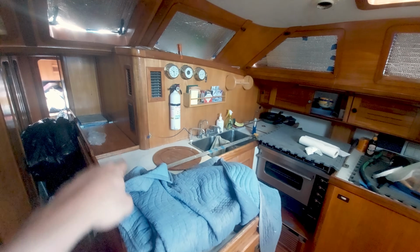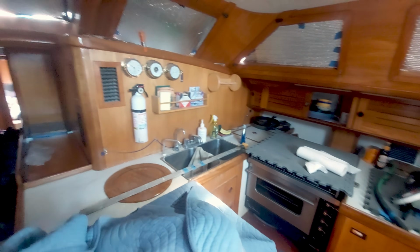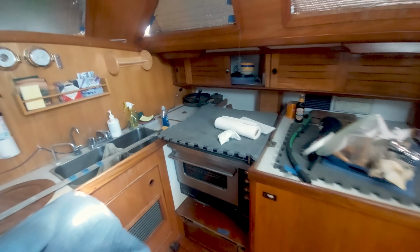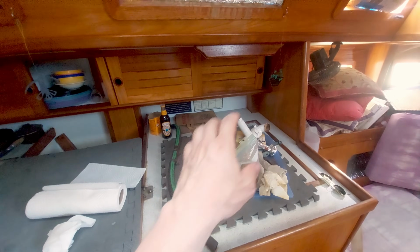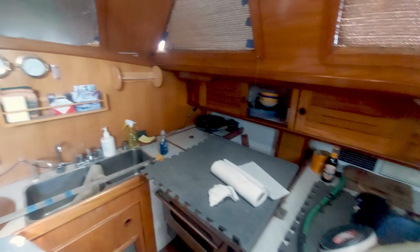So in here under there is going to be the centerboard case, and that also forms part of this table here. And then this is a spot for a big trash bag, and you have your standard 2 deep sinks, a big stove which hopefully still works. Then there is a big fridge freezer combination here, and some storage up above and some over here as well. Not really a huge amount of storage in this galley. That's a small minus. You could maybe build some more storage in here.